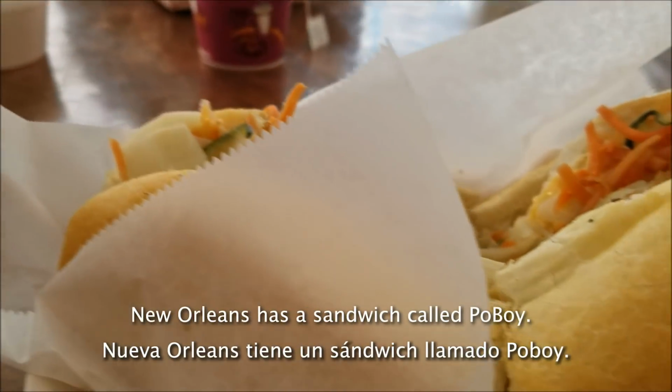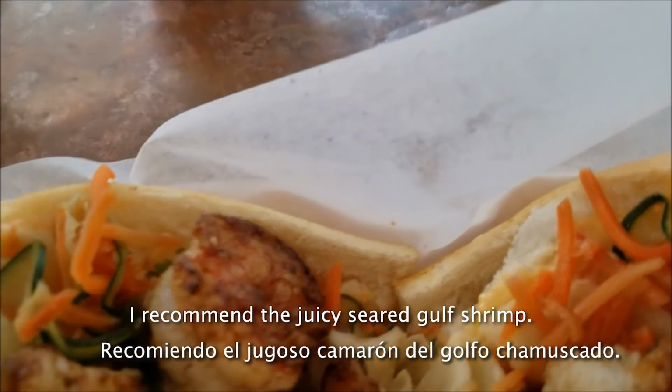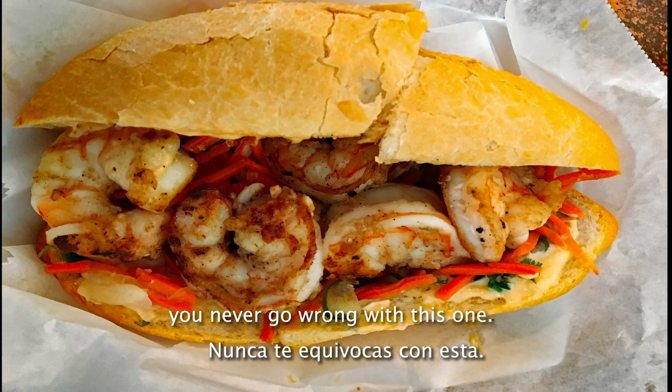New Orleans has a sandwich called po' boy. The best place to get them is Killer Po' Boys. I recommend the juicy surge Gulf shrimp. You never go wrong with this one.